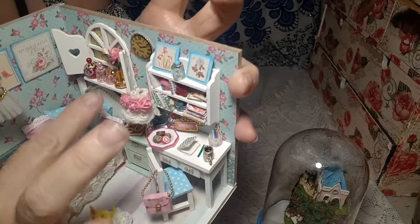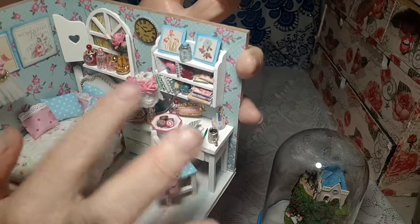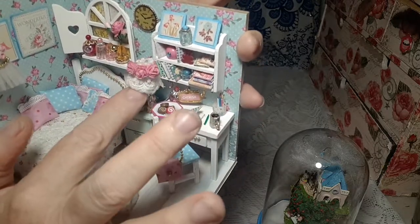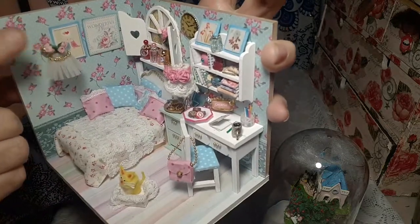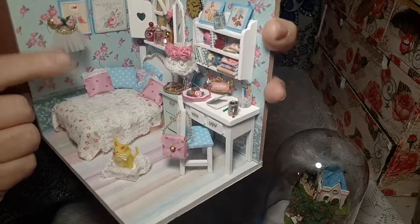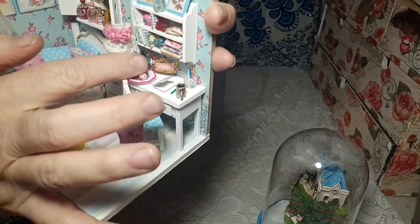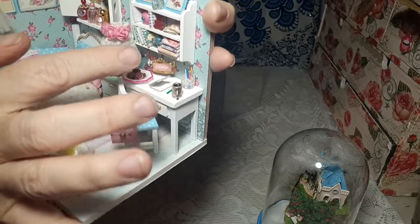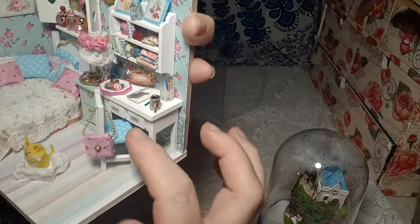I changed all the bottles up and put this vase in. I wanted lots of roses, so I did the roses on the lamp, and then on the sconce as well. There's also a little hanger in here. It wasn't meant to be a hanger here, but I put a hanger there, and I put a little note there that says cherish. And I put a little cup here. I made some pencils, which it didn't have in there, a little pencil holder.